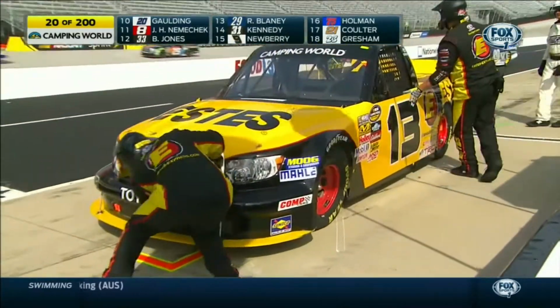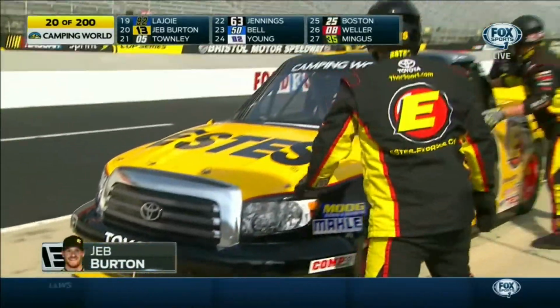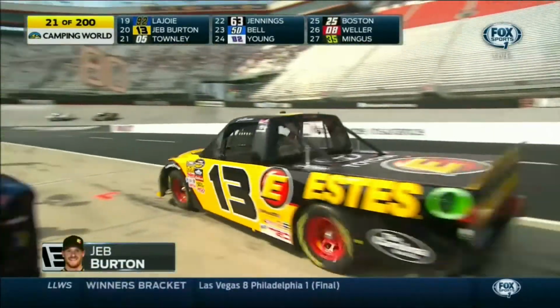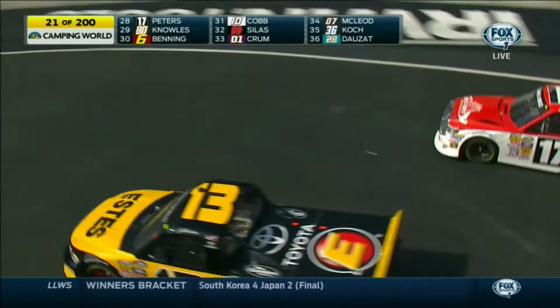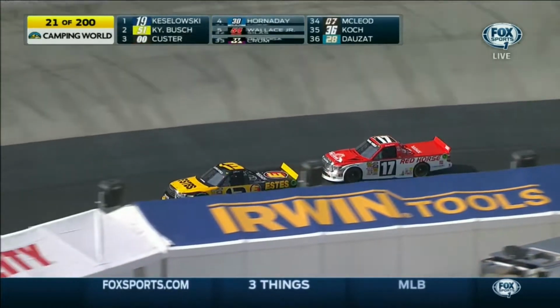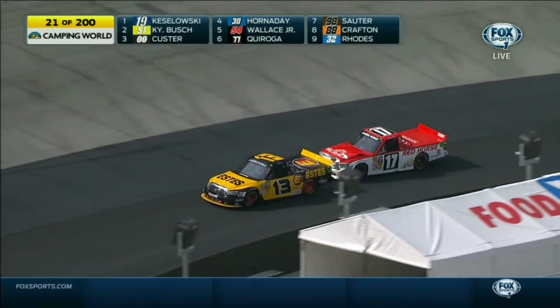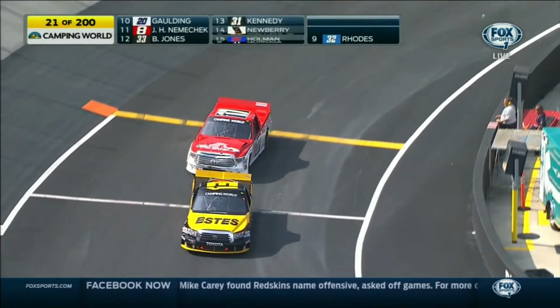Bob Dillner. Jeff Burton, top 10 in points coming into Bristol. He was running 20th, but this truck is awful off the corner, way too tight, so they wanted to make a track bar adjustment. Guys, you have to remember that these teams were supposed to race at nighttime with a lot cooler temperatures and a lot of rubber down the racetrack. So I'm sure it's throwing a curve to a bunch of these crew chiefs.